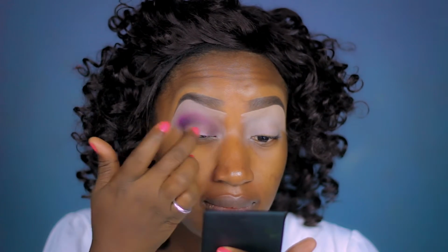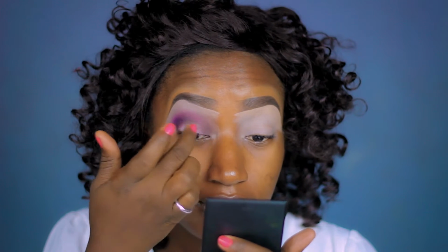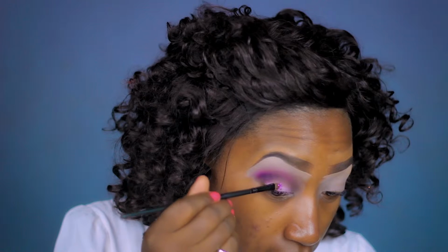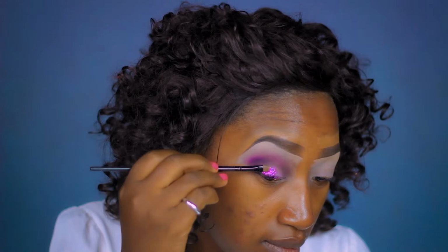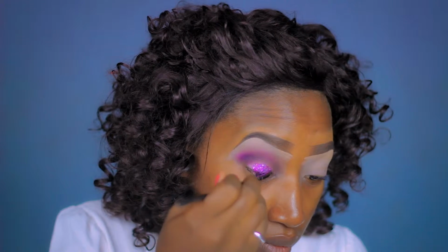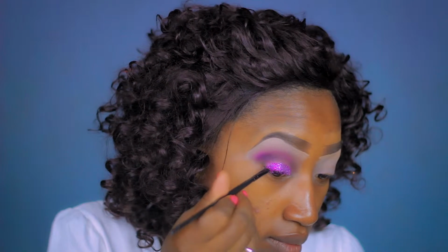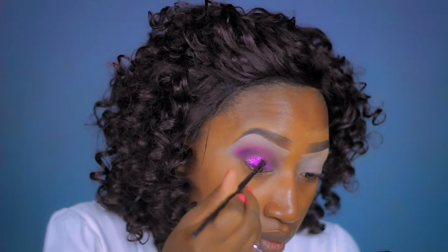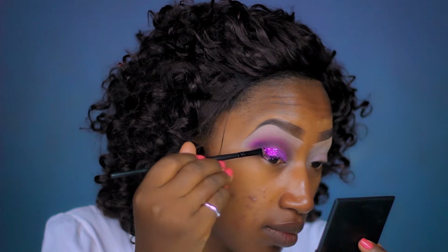And I'm moving back to my Jordana primer to prime my eyes on the area that I haven't applied eyeshadow. So I'm using these purple glitters. I'm just going to dab that right into the crease bit by bit, just so that it can sit into my crease. I'm sure you were wondering, why don't I just use a glitter glue? This is just to create an option for you guys who do not have glitter glue. Your glitters can still stick on to your crease even with your eyeshadow primer.